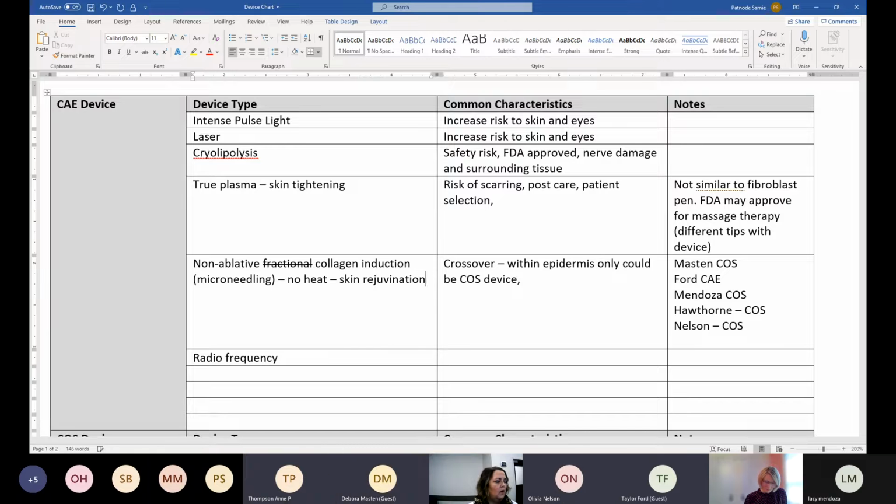Okay, so would that be considered a crossover? I personally don't think it would. If the RF is involved, you have heat going down into the dermis, so that rules it out as a COS. So we should separate the difference between collagen induction, just straight collagen induction, so we maybe need to break that down a little bit more. I think we should leave the word fractional, and that would be referring to RF microneedling specifically.